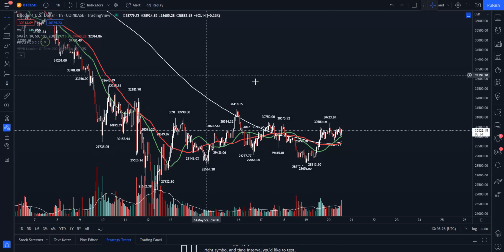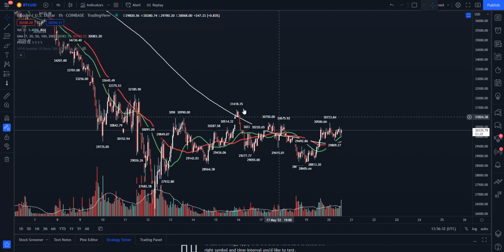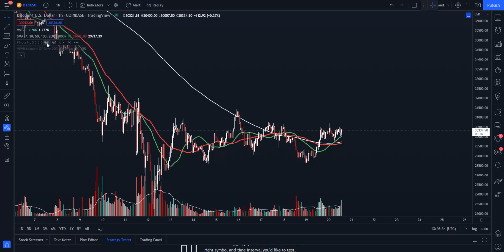If we throw on the pivots, the main area that I'm spotting would be about $30,750. That main area in that range is going to show you our overhead resistance spots. You can see we have a few spots here, another area around $31,400.